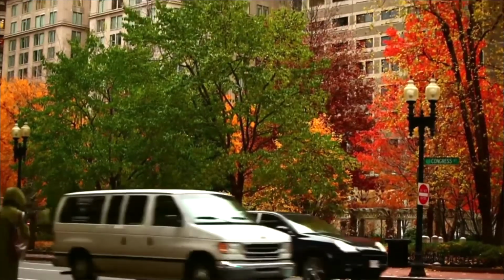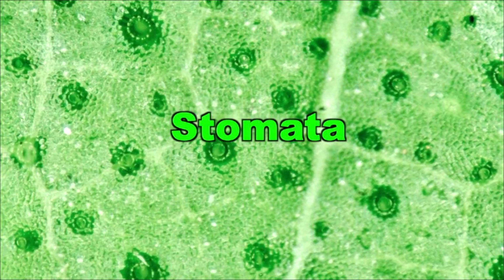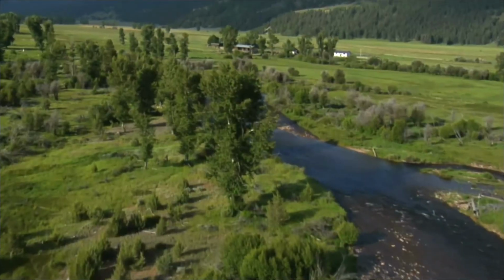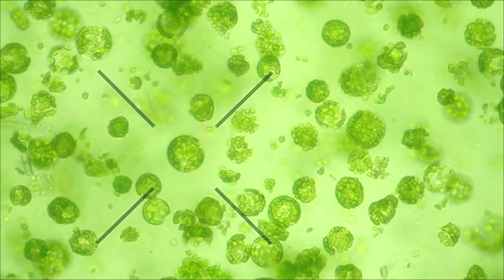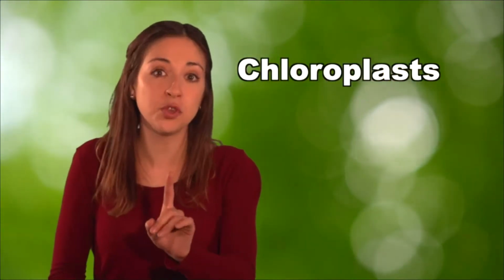But how exactly do plants use carbon dioxide to make food? Like us, plants need to breathe. However, instead of having lungs, plants have tiny openings called stomata on the undersides of their leaves. The stomata are like tiny windows that allow plants to absorb CO2 from the atmosphere. Once inside the leaves, CO2 is stored in a part of the leaf called chloroplasts. We'll learn more about what happens in the chloroplasts in a few minutes.